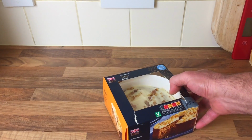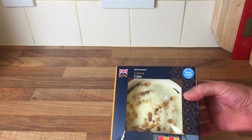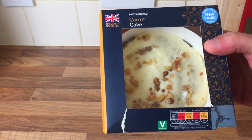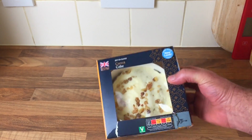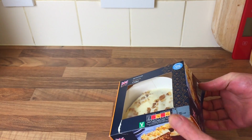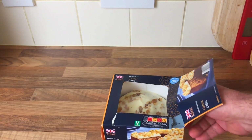But it used to be £1.60 at Aldi. But today it was £1.85. So it's got a new look and more money. So I just thought I'd show it to you. I don't know whether you've ever had it before, but we absolutely love it, we do.